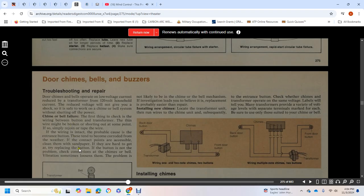If the button is not the problem, check the connection at the chime or the bell. Vibration sometimes loosens it. The problem is not likely to be the chime or the bell mechanism. If investigation leads you to believe so, replacement is probably easier. The repair: installing a new chime. Locate the transformer unit, run wires to the chime unit, and subsequently to the entrance button. Check that the wire, chime and transformer operate at the same voltage.